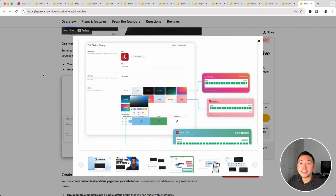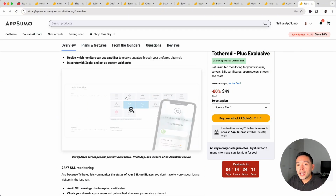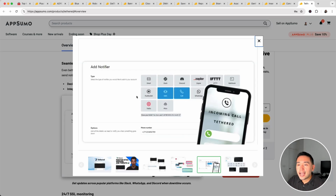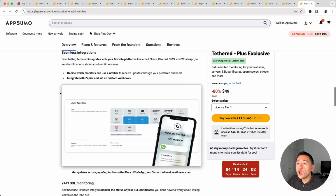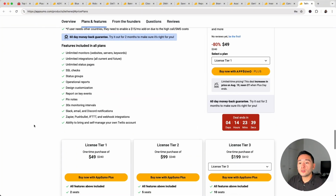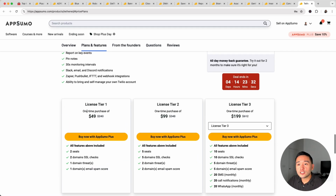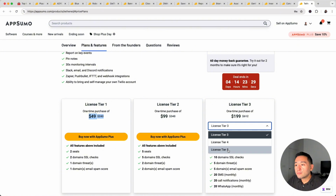So if you have maybe a SaaS tool, this could be a great tool that you can use. And what's also cool is that you can get updates across platforms like Slack, WhatsApp, and Discord whenever downtime occurs, so you are notified immediately wherever you are. And you can receive updates on SSL certificates via text, email, and other popular platforms. And you can connect it with Zapier, IFTTT, Discord, Twilio, and so forth. Now, I think this tool is pretty useful and it is unique. There are other tools like this out there, keep that in mind. Now, this deal starts at $49 and it goes up to tier 5.